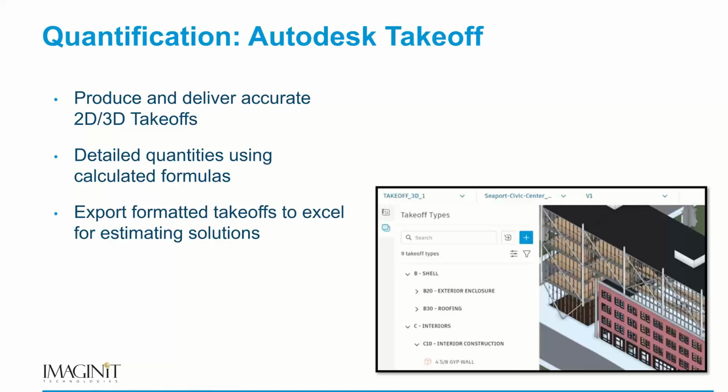Sure. Thanks, Vince. So the Takeoff product within the ACC, like Vince was talking about with ProEst, the integrations coming down the pike, the 2D and 3D takeoff capabilities in Takeoff that we have right now certainly will be enhanced with those integrations. In ProEst, we have 2D, but the benefit of Takeoff that we have right now is the 3D capabilities.